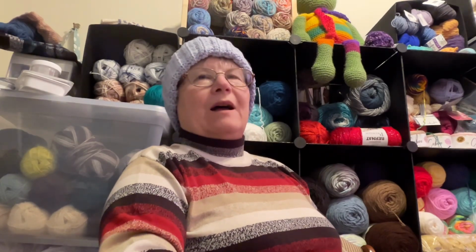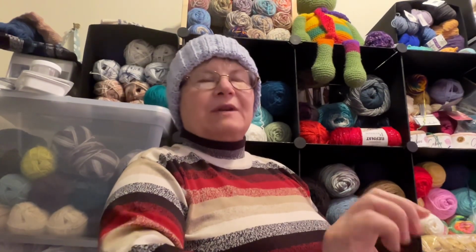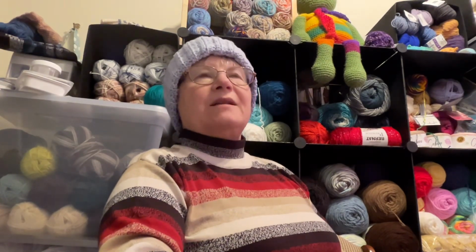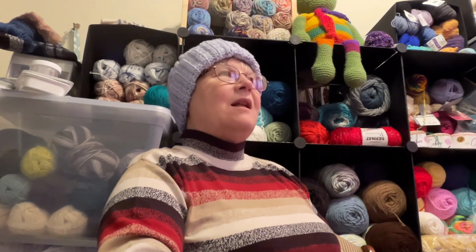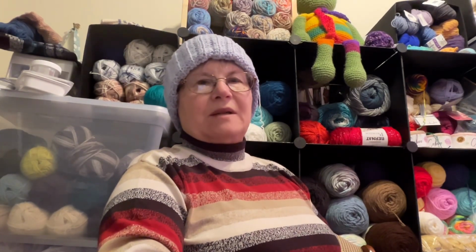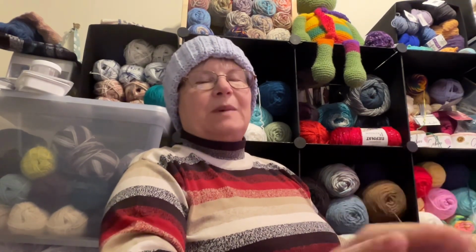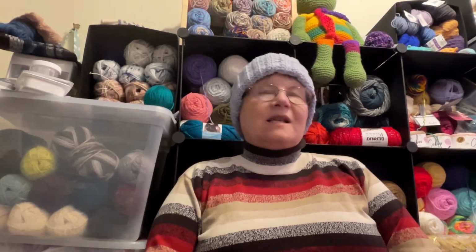Anyway, the weather today, it's chilly, but there is the odd peek of sunshine, so that's a good thing. Our weather forecast for later on tomorrow and for Friday is calling for up to 15 to 20 centimeters of wet, heavy snow. So it kind of depends on where you look. Some are saying snow, some are saying it could be mixed with rain. So whatever way it comes, it's not going to be nice.